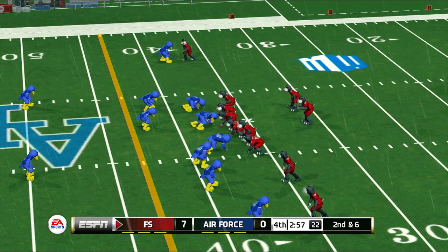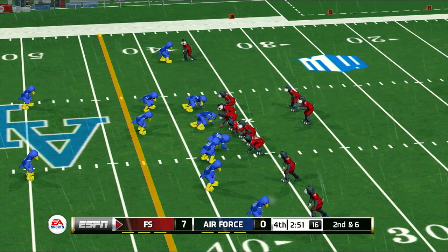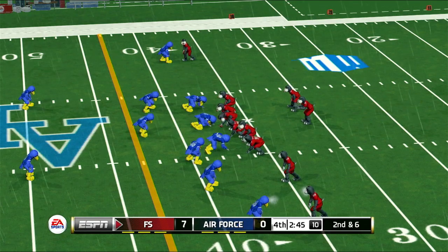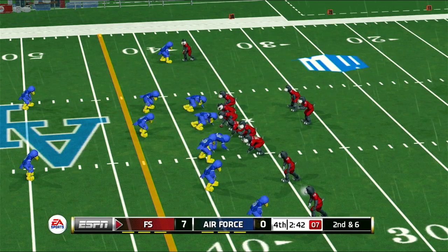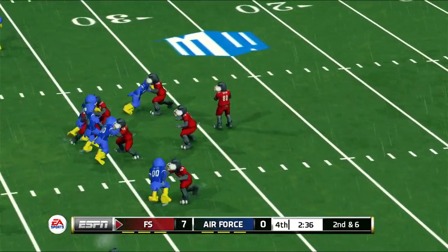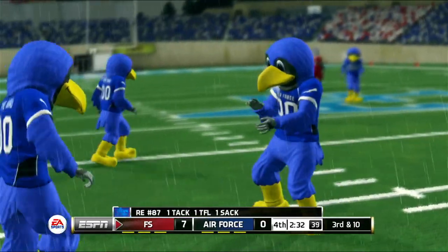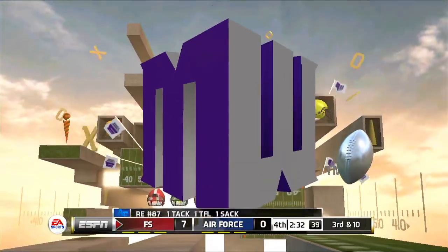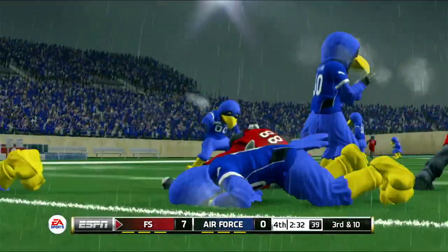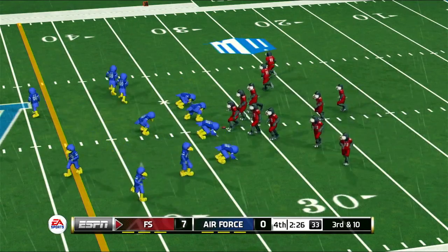Easy. Rally. Hot. He's going to try and scramble. They bring him down. It looks like the defensive end that got in there. Yes, it was. He did a wonderful job of fighting off blocks to bring the quarterback down. Third and 10 coming up. Ball on the 32-yard line.